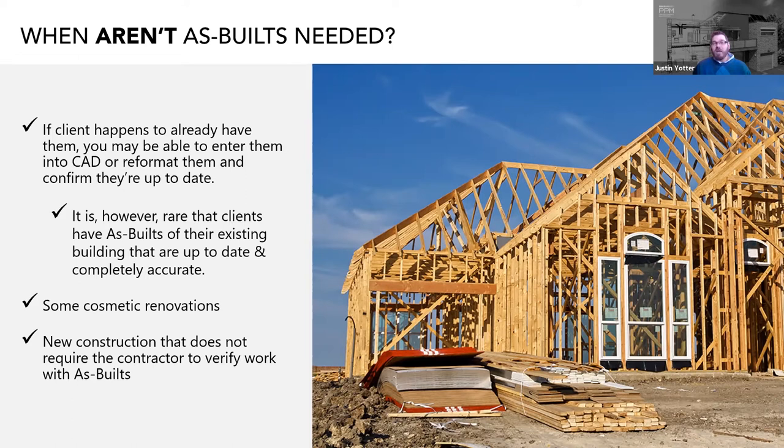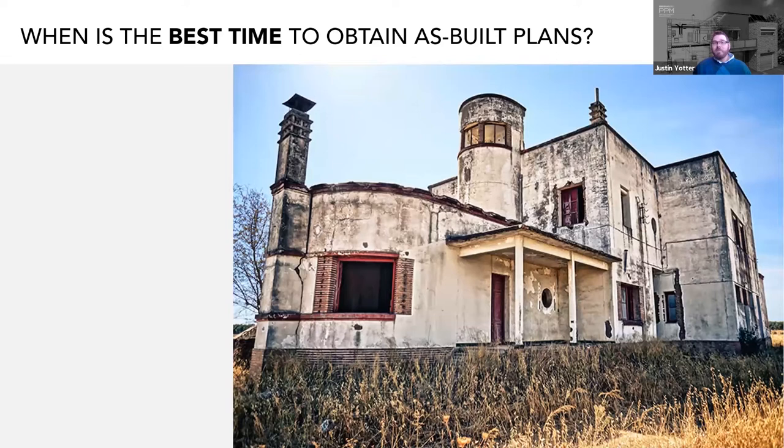So when is the best time to obtain as-built plans? In most cases, obtaining as-built files is one of the very first steps in the renovation process, if not the first step. Getting ahead of this step allows an architect to focus on their design, plan creation, and submittal to the building department, all of which are considerably more time-consuming than that first step.